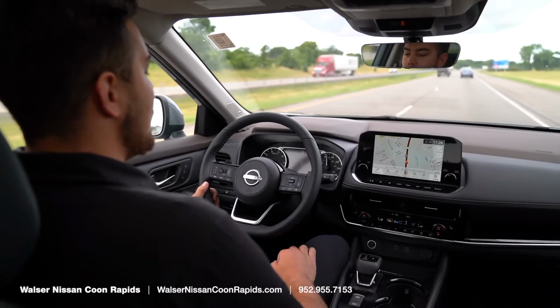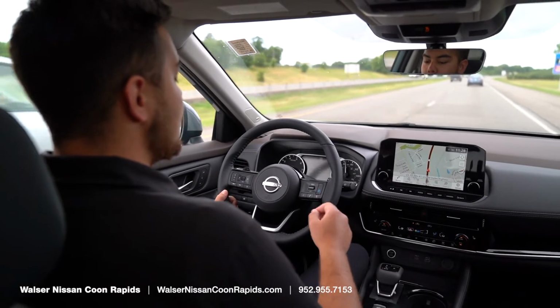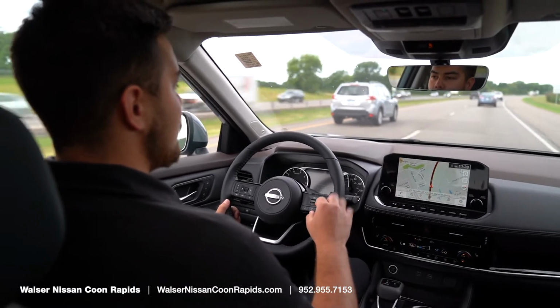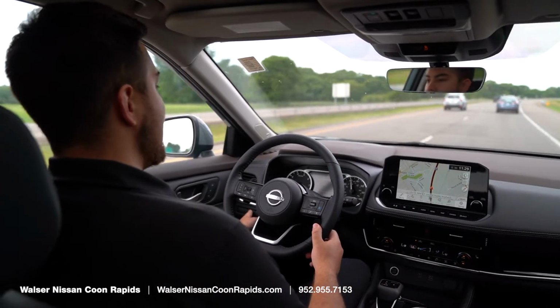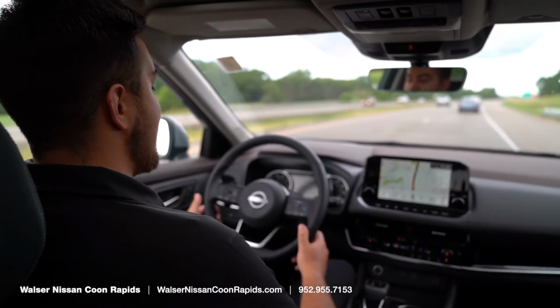Once you press that, you'll notice that the system turns on, so now it's ready to go. So what you want to do is set your speed just like normal cruise control. This cancel button, we're going to flick that down like a light switch, and you'll see our intelligent cruise control is now activated. And then we have a steering response button you can toggle on and off. We'll keep it on for right now.